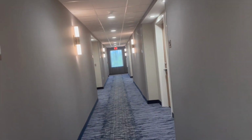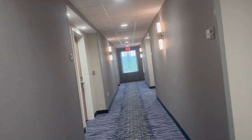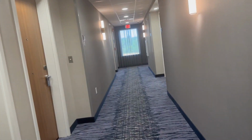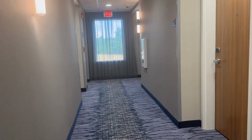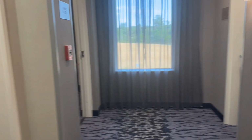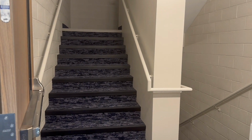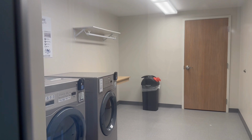Here's a look at the hallway. Pretty nice Fairfield Inn. Yep, here's the MPE on the left. Window with the parking lot view. Straight ahead, which the camera's not focusing on because of the curtain. And the guest laundry over here, with one washer and one dryer.